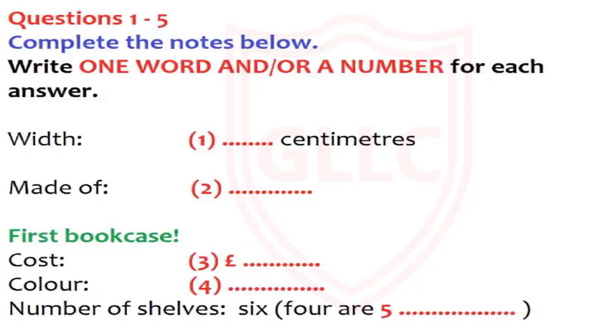questions as you listen, because you will not hear the recording a second time. Listen carefully and answer questions 1 to 5.